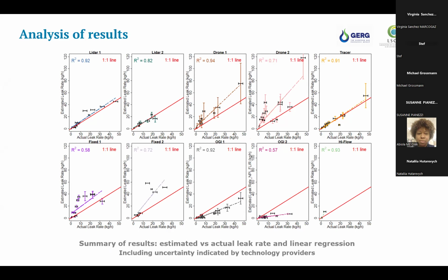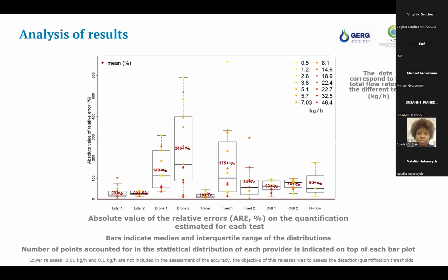And then in the graph shown in the next slide, it's the same results that were shown in the two previous slides, the error per release, but here in a different mode. Here its color represents each of the releases. In the right corner of the graph you can see the colors and the size of the release.